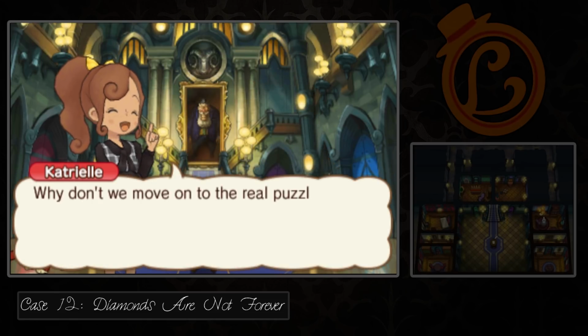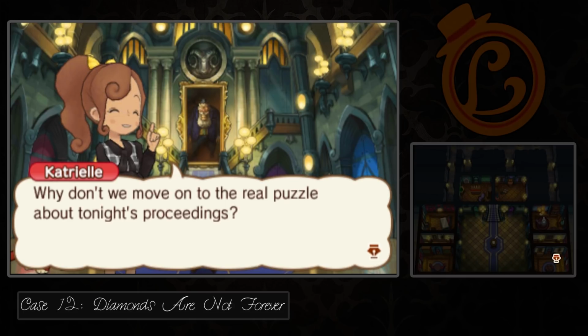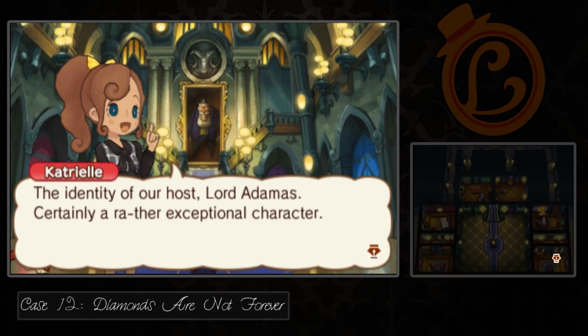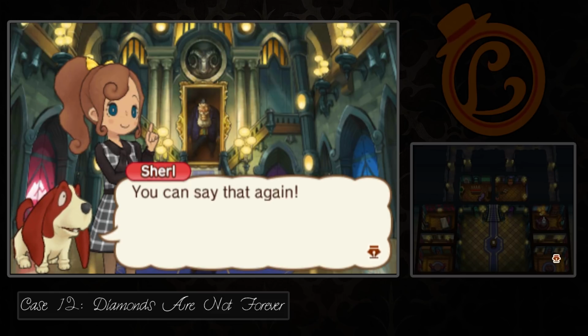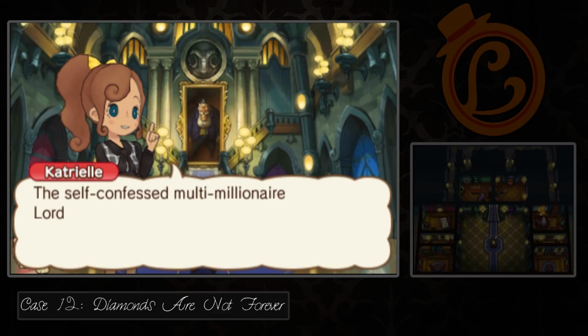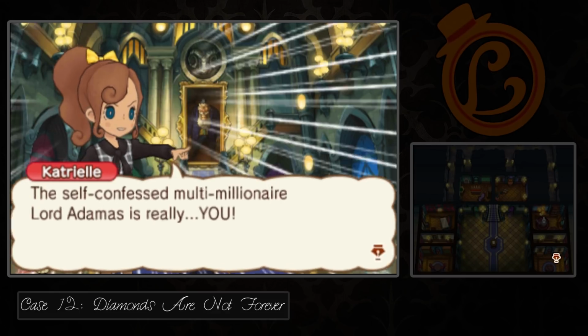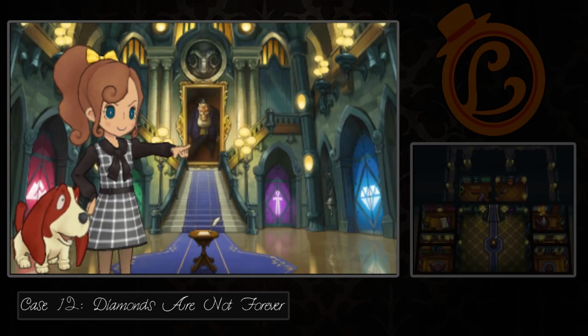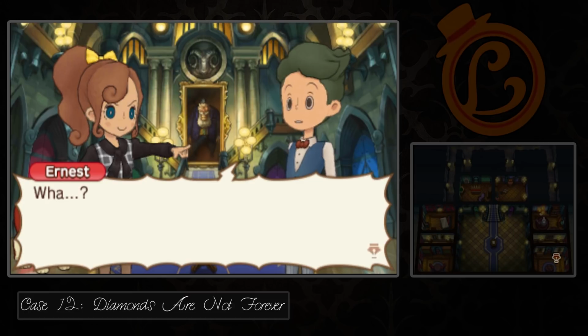Why don't we move on to the real puzzle about tonight's proceedings? The identity of our host, Lord Adamas. Certainly a rather exceptional character. You can say that again. The self-confessed multi-millionaire Adamas is really... you! What?